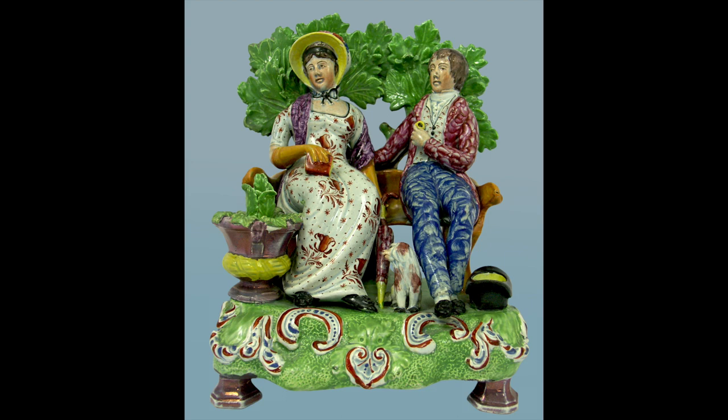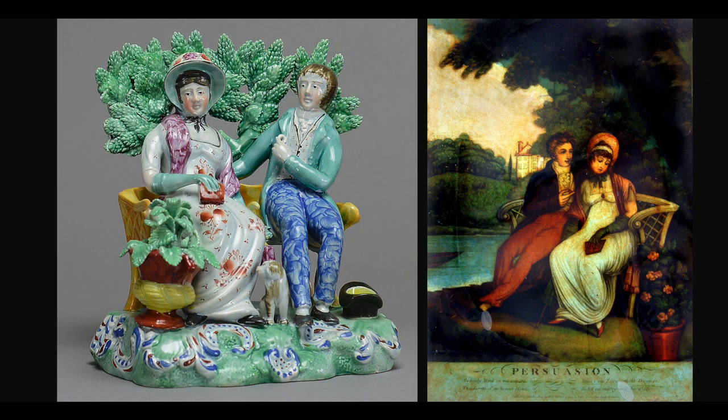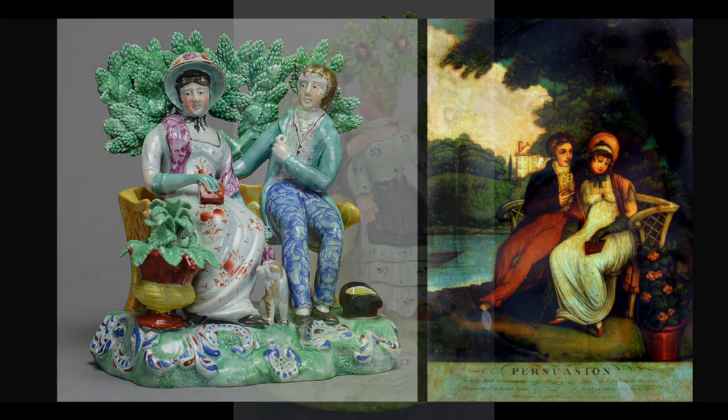Jane Austen published her novel Persuasion in 1818, and for a long time collectors thought it inspired these figure groups. Rather, the inspiration was the print on the right titled Persuasion, which was published 9 years earlier. Clearly the figures are reversed, but even the bench is the same, and I'd like to think that a Staffordshire figure group inspired Jane Austen.